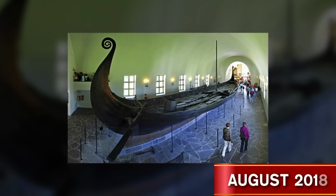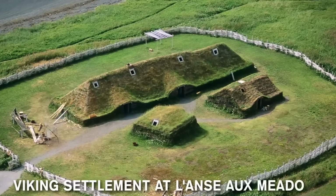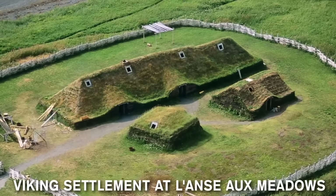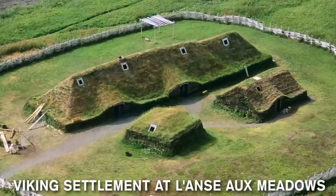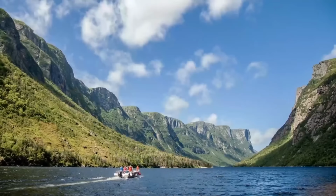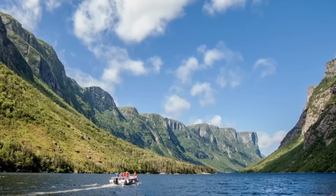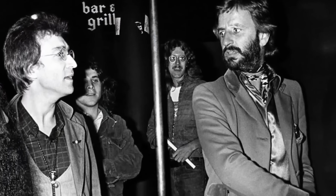In August 2018, an archaeological team excavated a peat bog located nearly 100 feet east of the Viking settlement at L'Anse aux Meadows. They found a layer of ecofacts, or environmental remains, that may have been brought to the site by humans, that were radiocarbon dated to the 12th and 13th century. These ecofacts included the remains of two beetles that were not from Newfoundland. Don't get your hopes up though, they were not John Lennon or Ringo, just some bugs from Greenland.